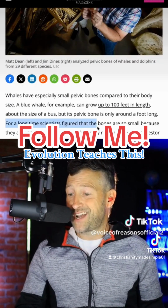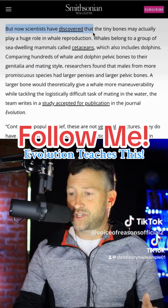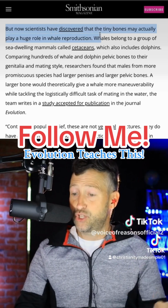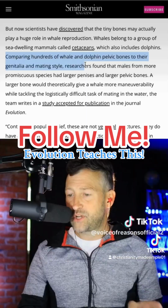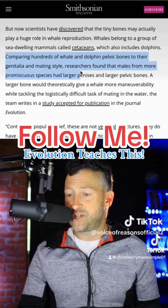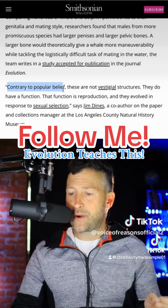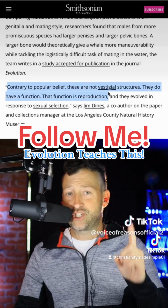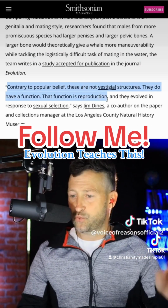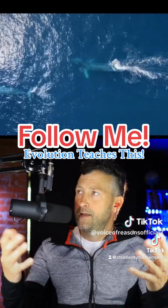And for a long time, scientists figured that the bones are so small because they are vestigial. But now scientists have discovered that the tiny bones may actually play a huge role in whale reproduction, which I think is important to survivability. Researchers found that males from more promiscuous species had larger pelvic bones. Contrary to popular belief, these are not vestigial structures. They do have a function. That function is reproduction. Either way, these hind limbs are proof of their land-dwelling past.